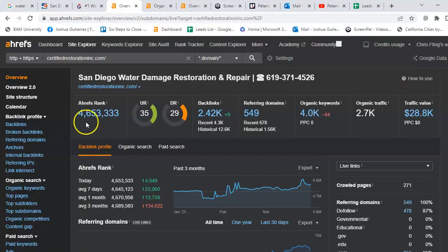So the next thing I want to talk about is keywords and backlinks to your website. This tool right here is called Ahrefs. You can get it as well, and it's got basically a live view of your website right now as we speak. So certifiedrestorationinc.com. Now you have a 35 strength overall on a scale of 100 and a trust scale of 29 out of 100. So you're using about 4,000 organic keywords in your website, which gives you 2.7 thousand of organic traffic, which is very good actually. It kind of shows the past 3 months and how you've been doing right here.